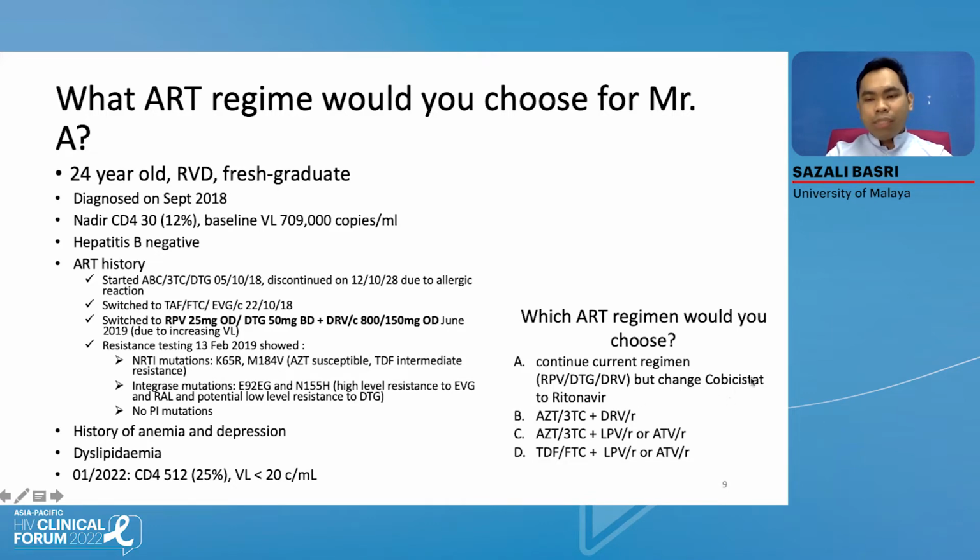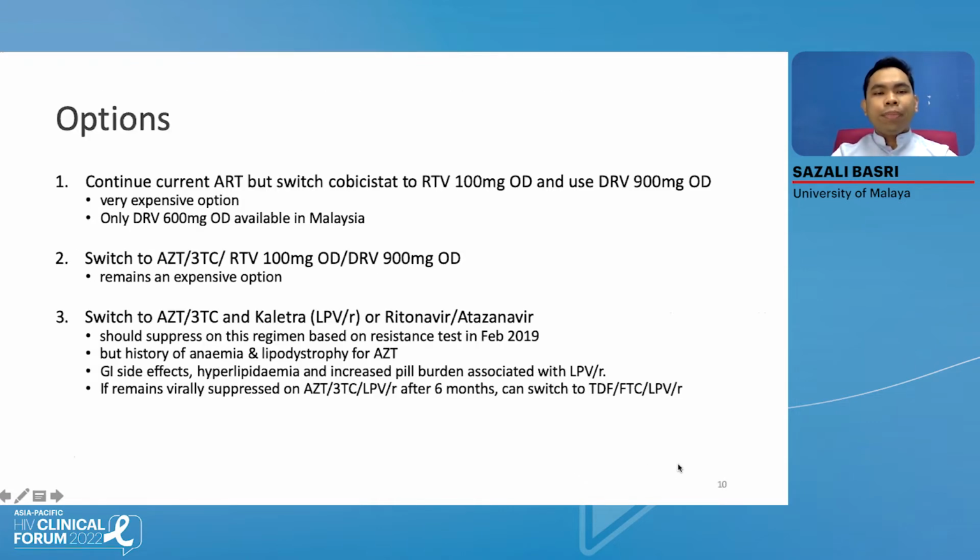As we don't have cobicistat in Malaysia, we may switch to ritonavir or change the backbone to TAF containing NRTI plus PIs, or use TDF as a backbone plus boosted PI. So for him, multiple options can be offered. As I said just now, cobicistat is not available. We may switch to ritonavir 100 milligrams daily and use darunavir 800 milligrams daily.